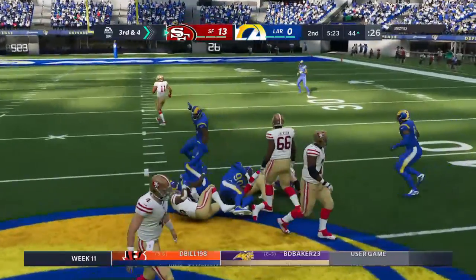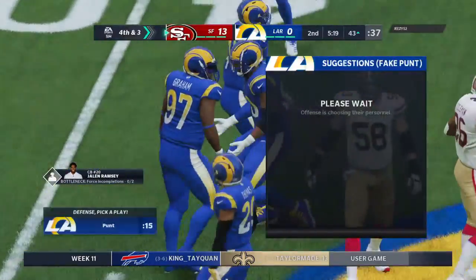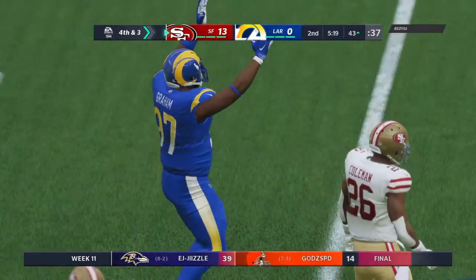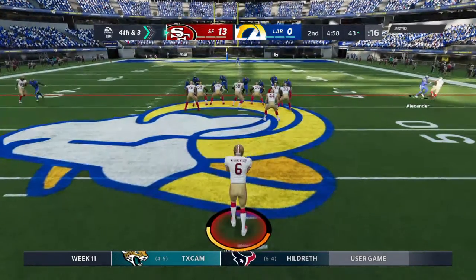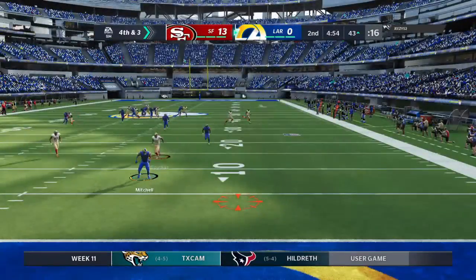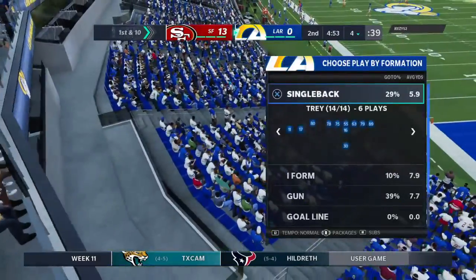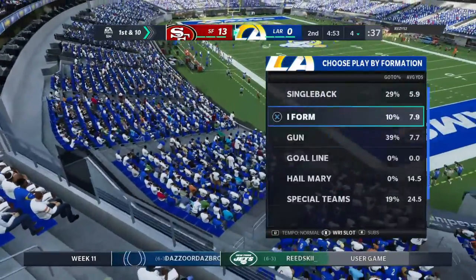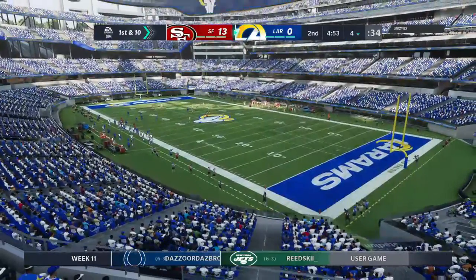This is 3rd and 4. And this effort won't be enough as they rally up to stop him a couple of yards short. Only a yard on the pickup there, and it's going to leave him with a 4th down. So on 4th down, here's the Australia native Mitch Wishnowsky to punt this one away. They only punted twice in the win last week as he gets this one away. 35 yards that time on the punt. And the Rams will be backed up deep to begin the drive as they take over 1st and 10.